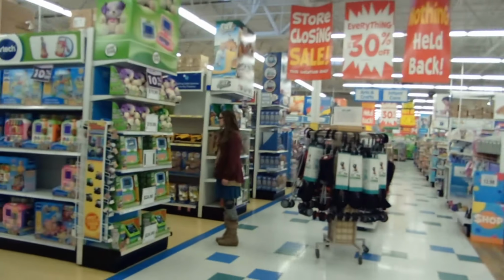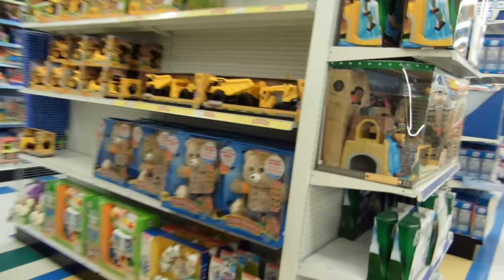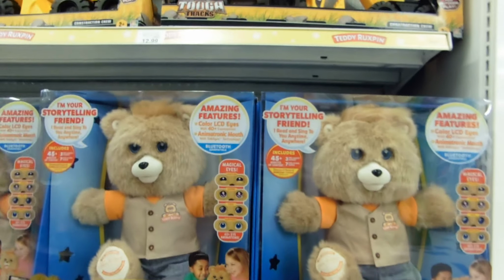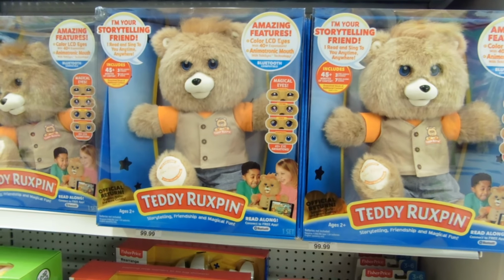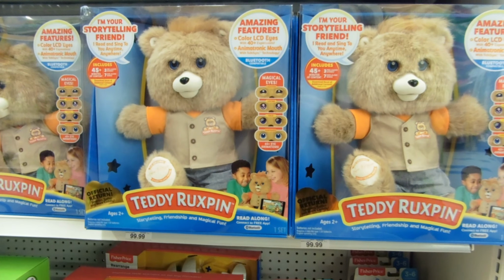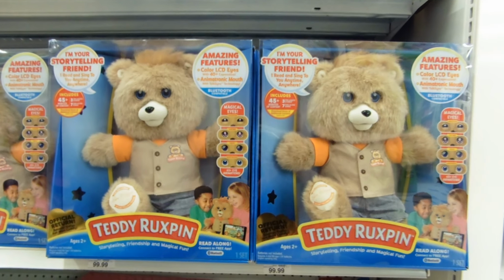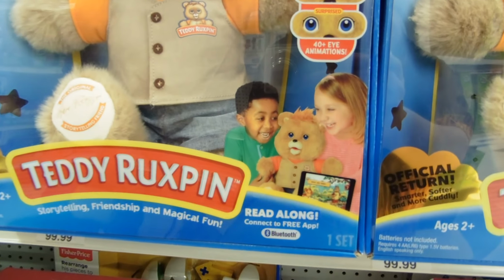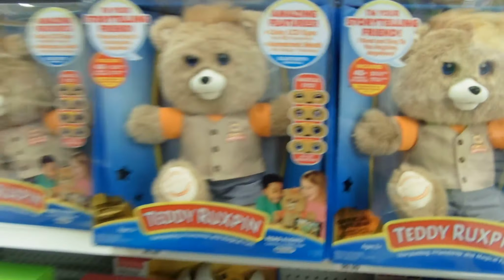Teddy Ruxpin. Whoa! He got a revamp. Teddy Ruxpin's come back from the dead. Zombie Ruxpin. I think his eyes are creepy. Official return. Softer, smarter, and more cuddly. This one looks very different from this one. Just saying. I guess he has different eyes, though. Cold, surprised, loving, laughing. Yep.